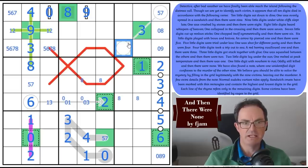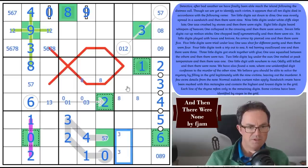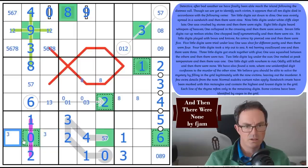This now has to be a really low digit. Oh, okay. I think it's got options, actually, which is probably good. 0, 1, or 2. Because obviously this was higher than the 3. There's a 3 down here. There's probably some Sudoku to do now. 1, yeah, there is some Sudoku to do. 1 goes there. So 3 goes here. And that means this is not a 1. Which is potentially important.